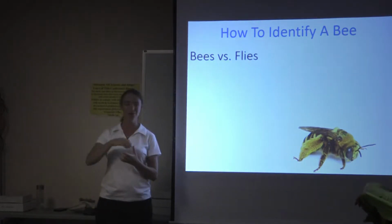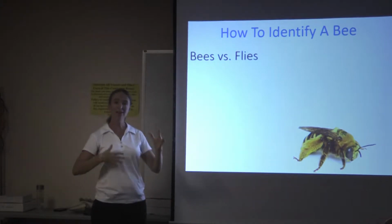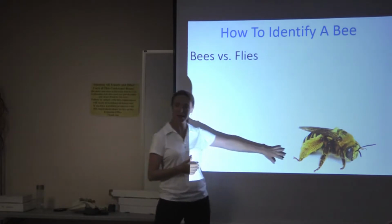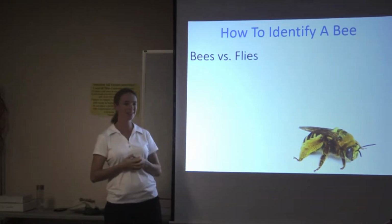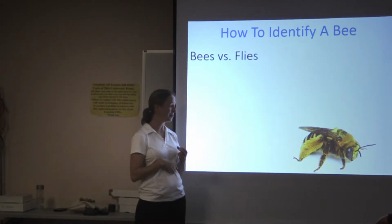How do you know when you're seeing something buzzing around on a flower that it is a bee? I think you kind of have the gestalt feel for this already. You just maybe haven't practiced it a lot. Is this a bee? Yes. Very good. Why? What is it that tells you this is a bee? Pollen on it? Fuzzy. Fuzzy's the real big one, huh?